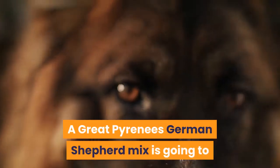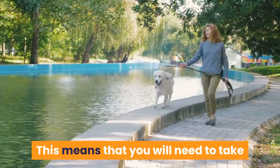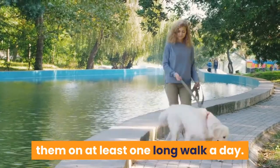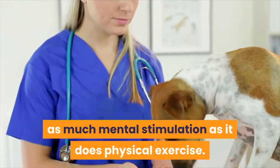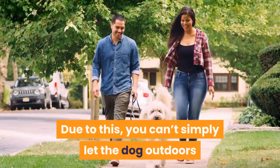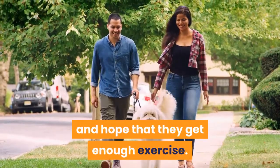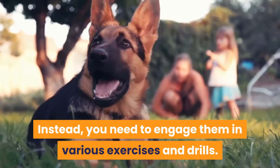Exercise needs. A Great Pyrenees German Shepherd mix is going to need moderate to significant amounts of exercise. This means that you will need to take them on at least one long walk a day. However, this hybrid breed needs just as much mental stimulation as it does physical exercise. Due to this, you can't simply let the dog outdoors and hope that they get enough exercise. Instead, you need to engage them in various exercises and drills.